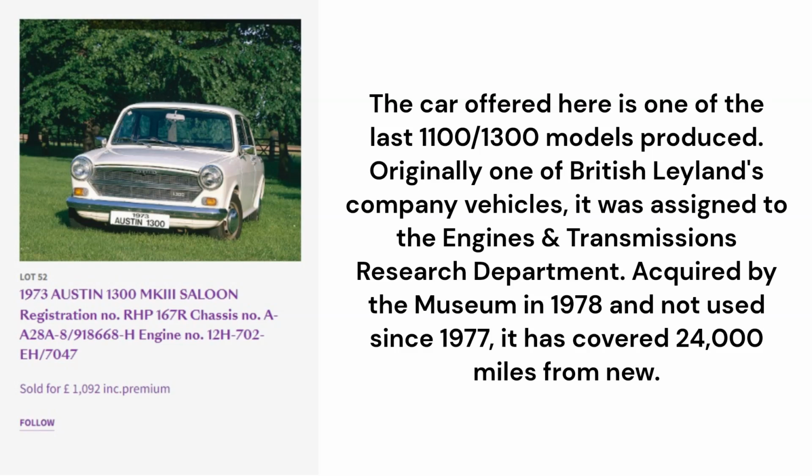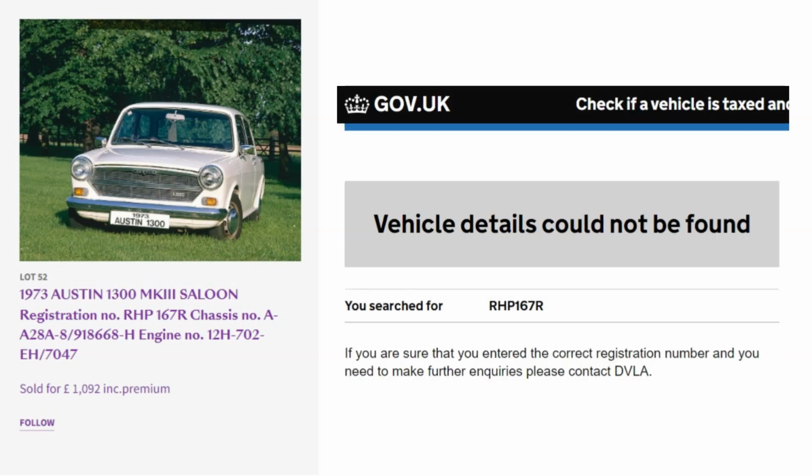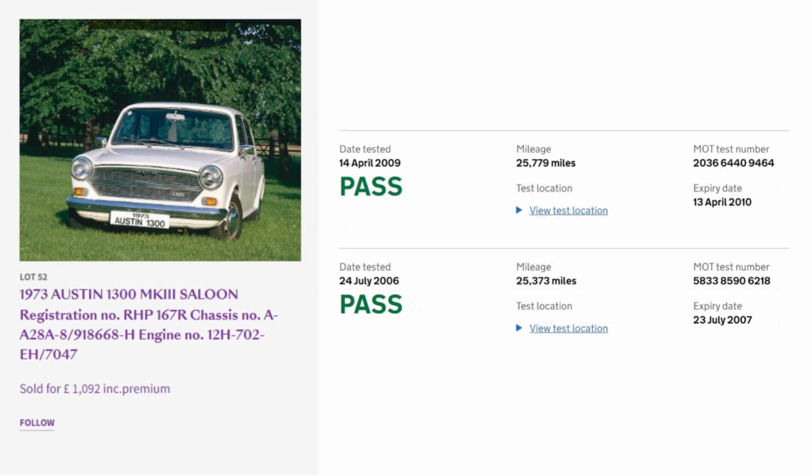That was a 73 Austin 1300 Mark III saloon. Now that sold for just £1,092 at the auction, hadn't been used for a while, and it only covered 24,000 miles. Now interestingly, despite the fact it's a 73 car, it wasn't registered until 76, hence the R registration. So going to DVLA to see what's going on, first thing was, couldn't find anything. It said details couldn't be found, which is never a good sign. It did have MOT in 06 and 09, and at that point it had only done a couple of thousand miles more than what it had done at the auction.